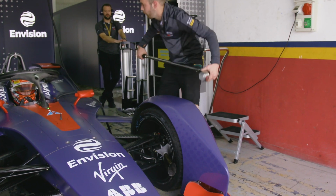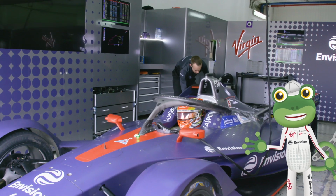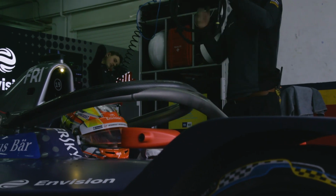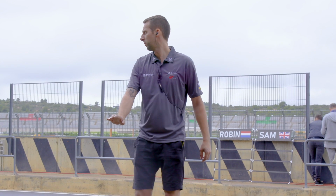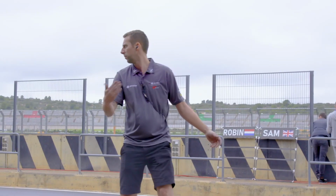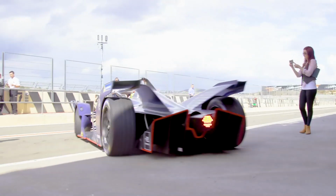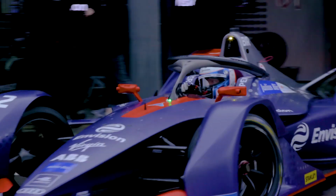The mechanics do some last-minute checks on the car. And then it's ready to get out onto the track. The pit crew are all part of the same team, and they check that the track is clear. The driver gives a thumbs up to say he's ready, and the crew give him the go-ahead. Both Sam and Robin leave their garages and drive down to the pit lane. We're almost ready to race.